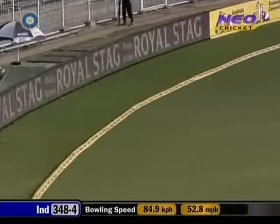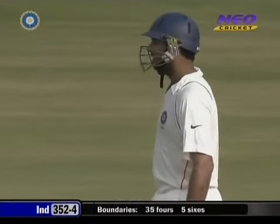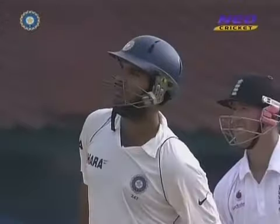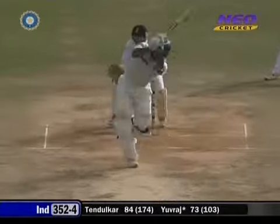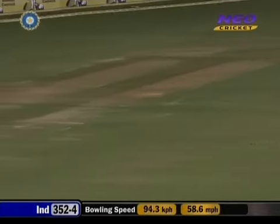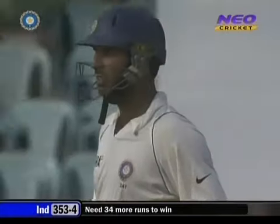Yuvraj takes to Swan straight away. He's in a hurry, like I mentioned earlier. We might see a few shots from him to finish things off. 35 needed now. 350 up for India. It's got a plane to catch. Just taken on the full and clipped away on the onside. Down the track now. Can you see? He's looking for that gap on the onside. Tendulkar just walking across. There is deep mid-wicket, so just a single. It's 353 for 4.